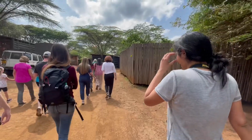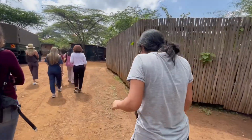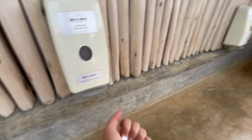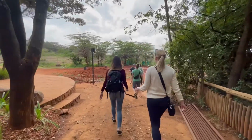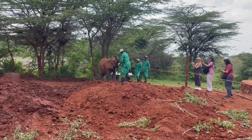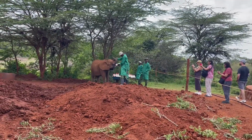Okay, the gates have opened. We've been released. Oh, they're requiring us all to sanitize. We're going in. It's been so long since I've been back here, and I'm just excited to relive that same excitement I felt all the way back in 2016. Is that Choka? You guys, we've already spotted the person.